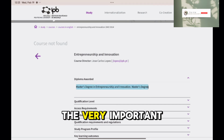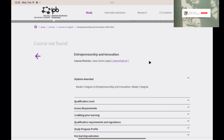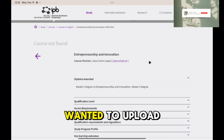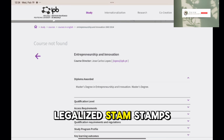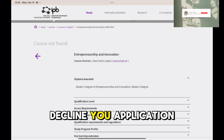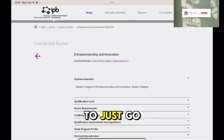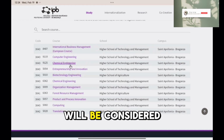So but then the very important thing is you must legalize those documents. You want to see the scan, the stamps of the Portuguese embassy at the back, and also that of the Ministry of Foreign Affairs, and they want you to upload those scanned copies, because if they don't see these legalized stamps, they would decline your application. In fact, they refuse. You don't want to just go through this whole process for a waste. So make sure it is legalized before you apply to this institution so that you will be considered.